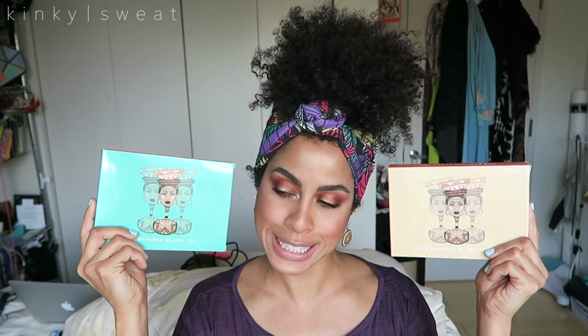I have a couple of different highlighters because I got some new highlighters that I will swatch on here soon. We'll do a little color comparison between the different brands and the different shades. Today we will swatch now the blush palettes.